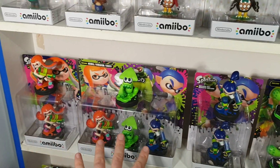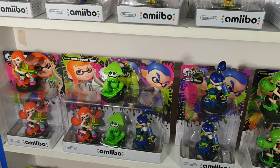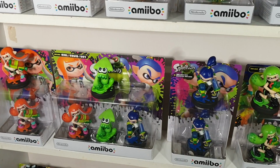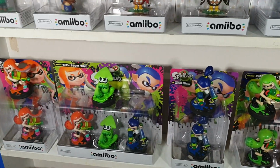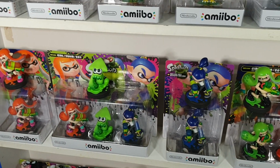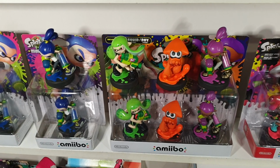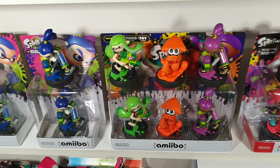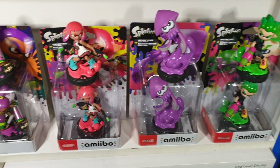Moving on to the last little bit of the wall, we have our Splatoon figures. So the 3-pack and the individuals, you could only get the squid from the 3-pack. So I bought 2 3-packs, and then the individual ones, opened the 3-pack to have the open ones. And then we have our next 3-pack, which is the color swap of the originals. We then have some new ones.